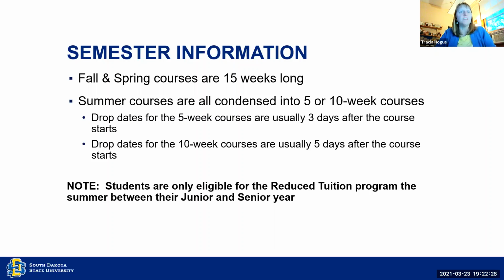is something that they'll want to take into account, especially if they're going to Girls State or Boys State, or they're going on vacation, or they have a summer job. All those things will come into play when you're taking that 5-week course. So it's basically 15 weeks of work condensed down to 5 weeks.